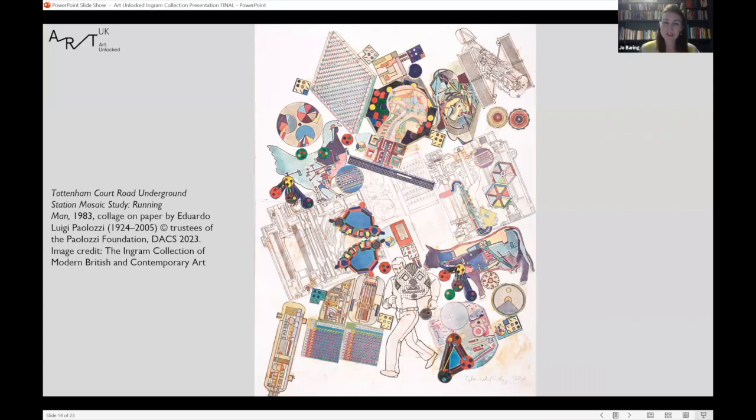This is one of the collages, the designs for the murals that Palazzi made in Tottenham Court Road. This is again in the Ingram Collection. Now, the Palazzi murals in Tottenham Court Road are a renowned and iconic public art installation in London, and they were commissioned as part of the redevelopment of Tottenham Court Road Underground in the 1980s.